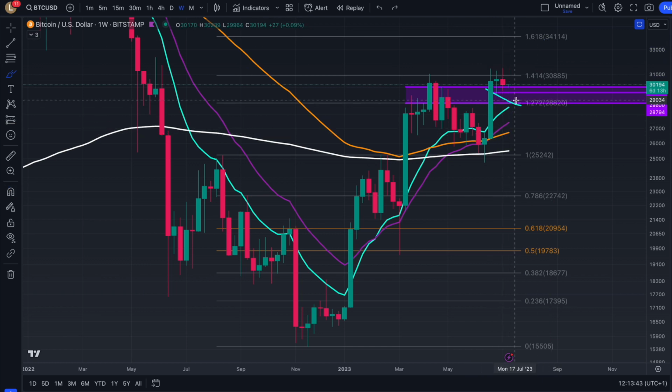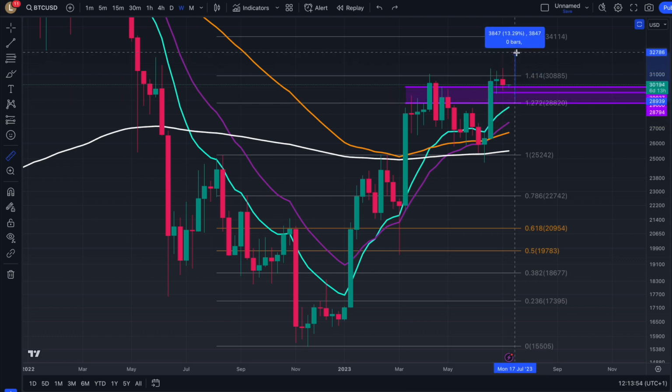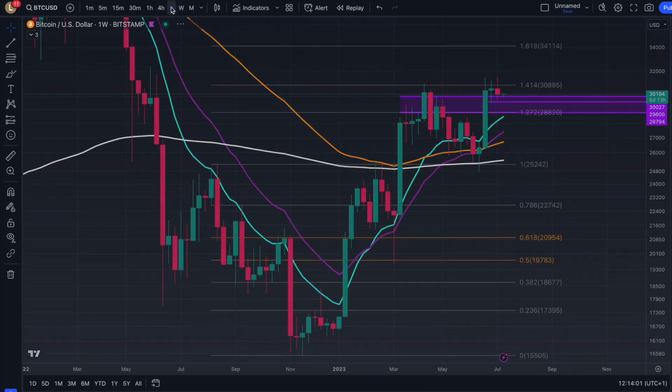I would believe that the breakout would be a similar pump to this. So this was a move of about 15%. So on the breakout, we could expect another 15%, depending on where it breaks out. So that could be a pump more towards 33, 34k for Bitcoin. Now that's me done for the weekly time frame, guys.